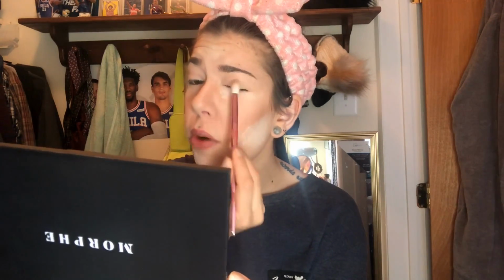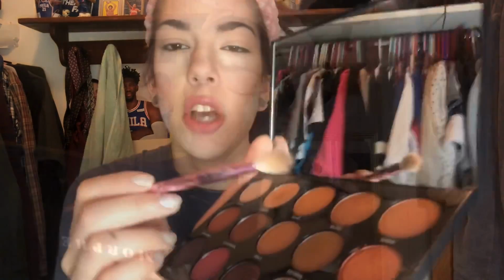First, I'm going to go into the shade Custom right here, and I'm just going to put that all over the lid for a nice base shade. I did already prime. We're going to go in with the shade Selfie next, and we'll put that as my transition shade. Then I'm going to go into shade Goals right here. It's just a slightly darker brown. Just put it right above that shade or slightly below. Wow. This formula is just so good. It just glides on.